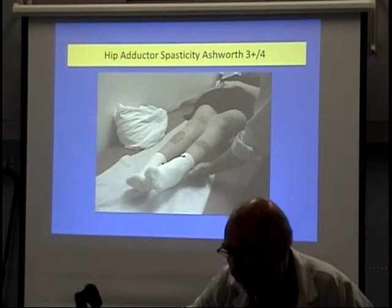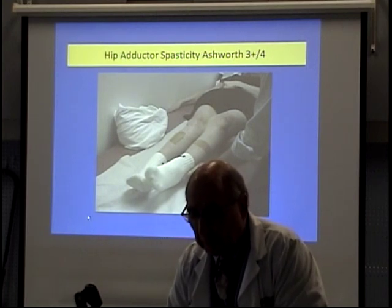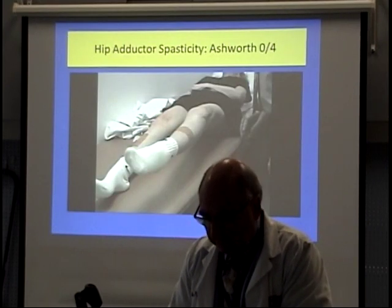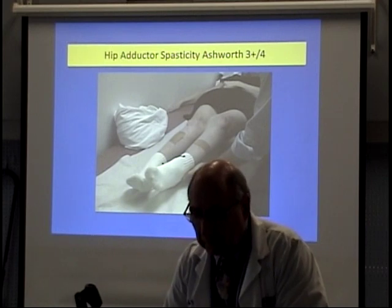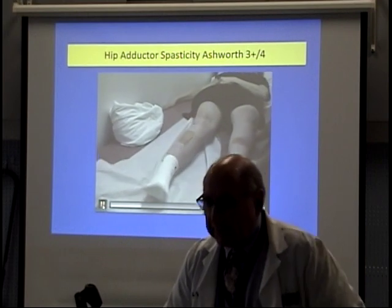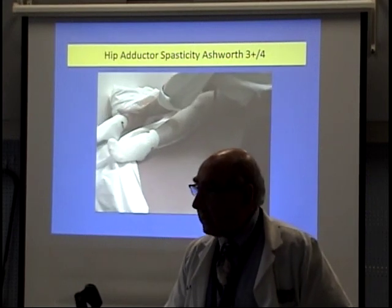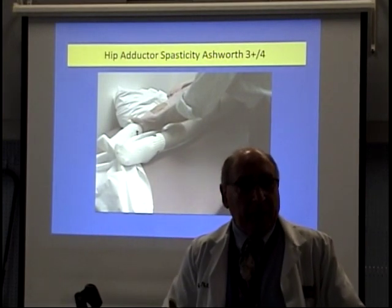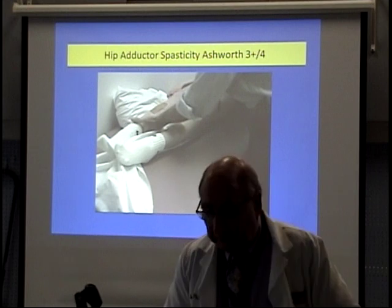Many patients who have spasticity, as this patient does with multiple sclerosis, have hip adductor spasticity. Okay. So notice I pull one leg and the other leg follows along. That's severe. I'll call this an Ashworth 3+ to a 4 with severe hip adductor spasticity. And we have a patient right now in the hospital with this. So this patient needs to be treated.